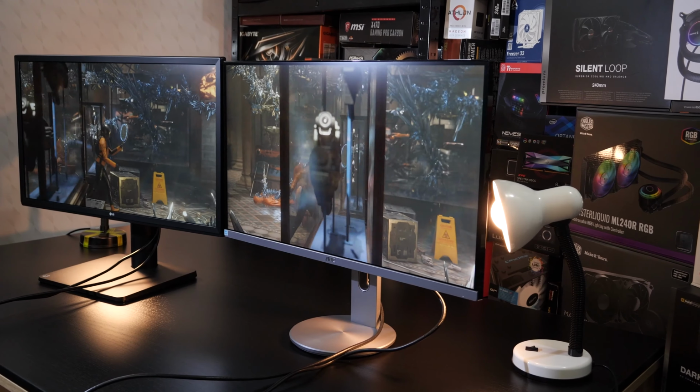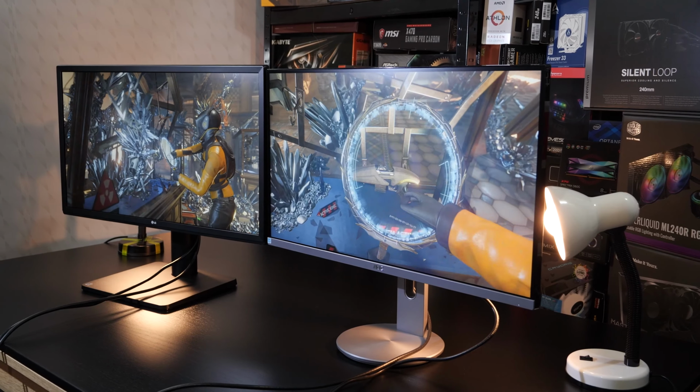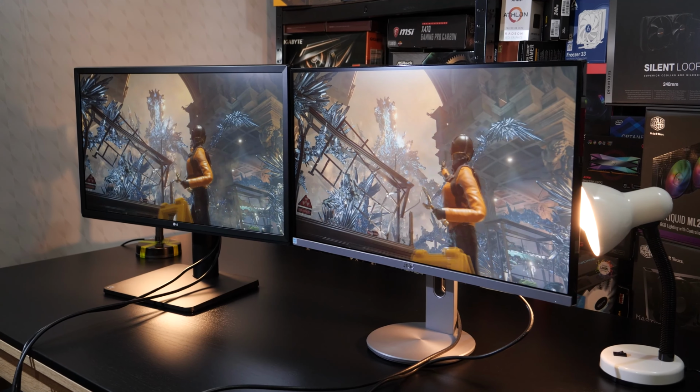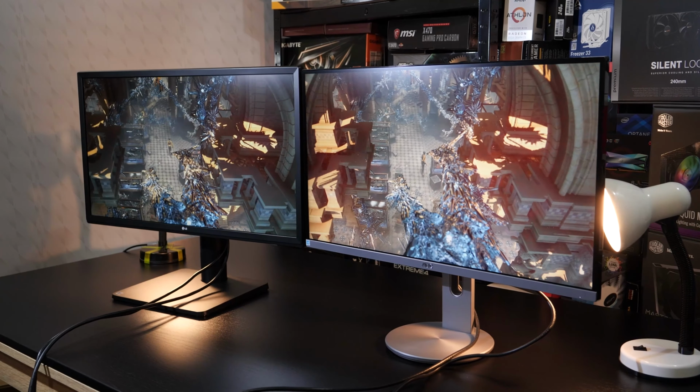The gamers among you could also care about features such as AMD FreeSync and NVIDIA G-Sync. These features basically adapt and match the monitor's refresh rate to what the graphics card outputs. This gets rid of the nasty so-called screen tearing.